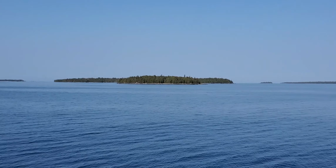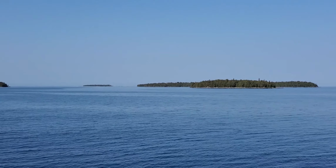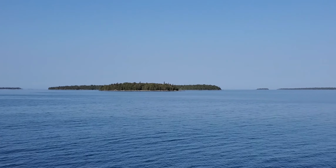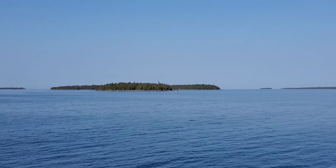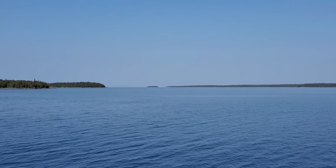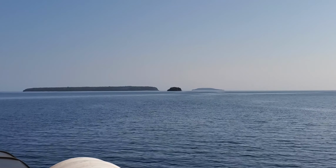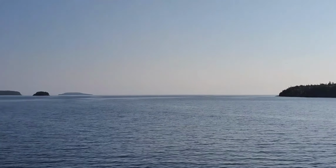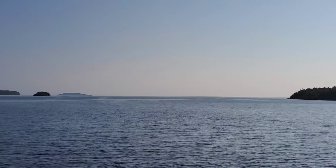I'm gonna zoom in a little bit on these islands, just so we can have a better look. And this is how it looks on the other side. Over there is Georgian Bay.